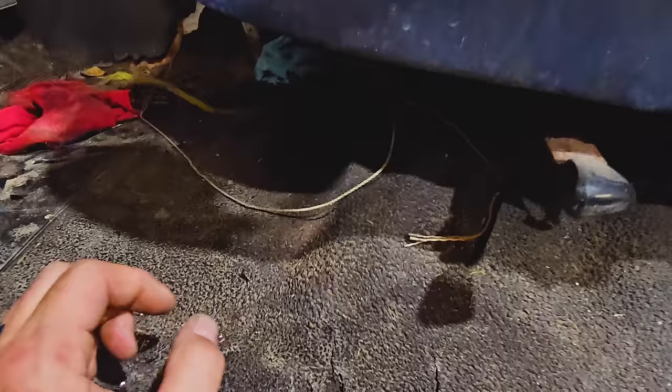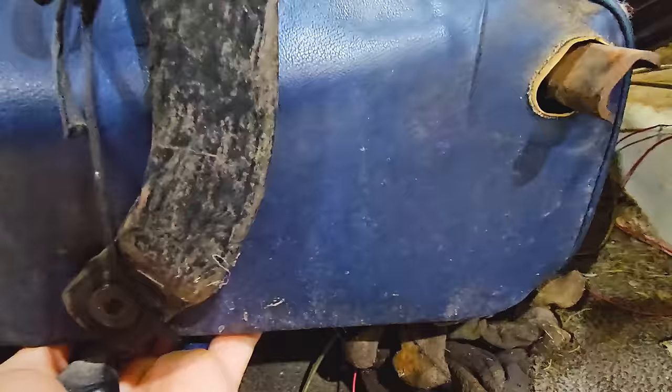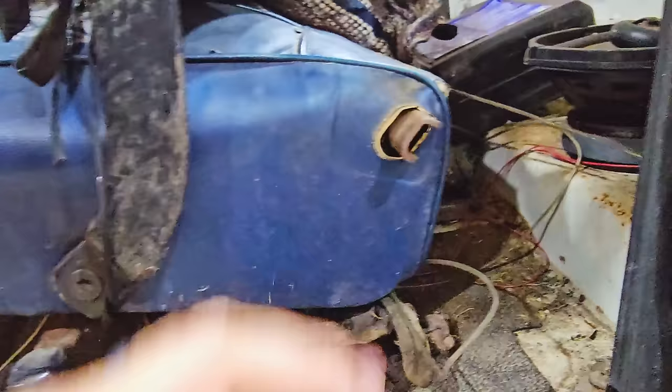Oh, Ford Engineering. Let's hide the bolt in between these two. Got it. And then there should be one. Yeah, I can barely feel it. It's right here. Oh, looks like it might slide. Yep. So we'll do the back hinges first, right there, and then we'll probably wrestle with the front ones.